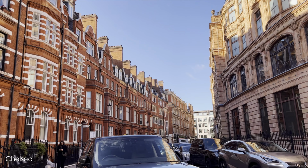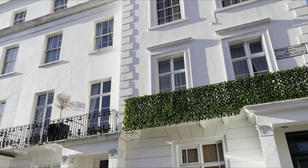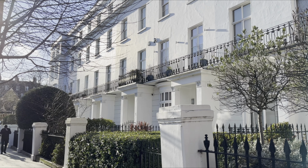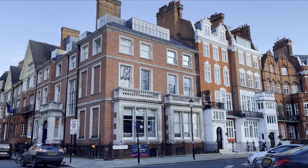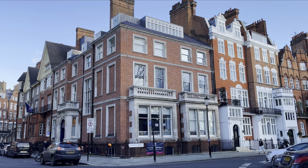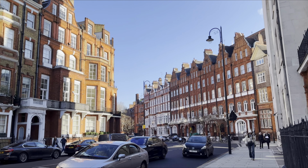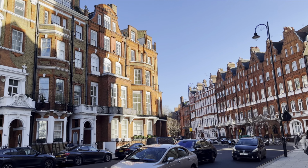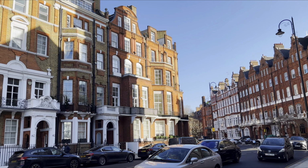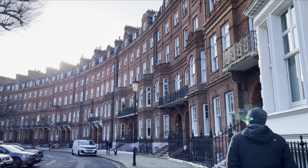Since we were in the area, we decided to visit the very affluent neighborhood of Chelsea. From my quick search on Google, the average house price in Chelsea is apparently £1.67 million. So this is the neighborhood of Chelsea, and the architecture is so gorgeous here. But it is one of the most expensive neighborhoods here in London.